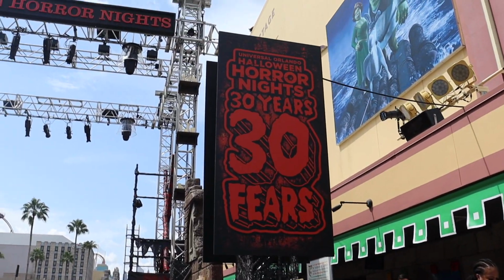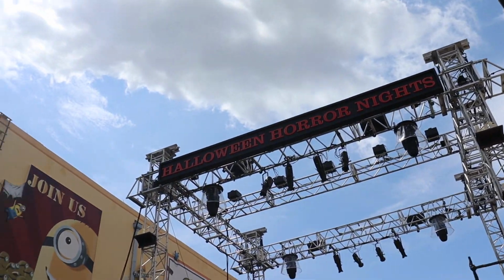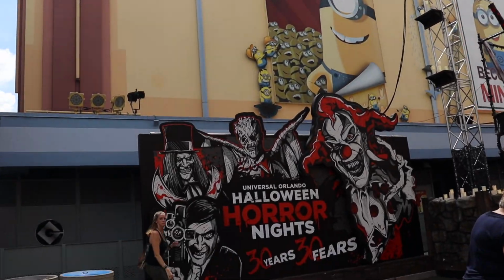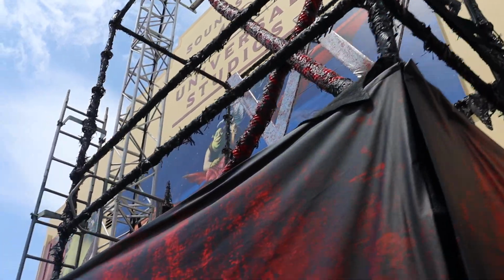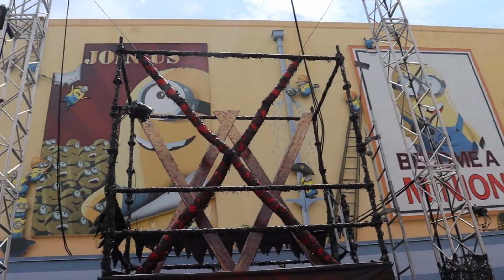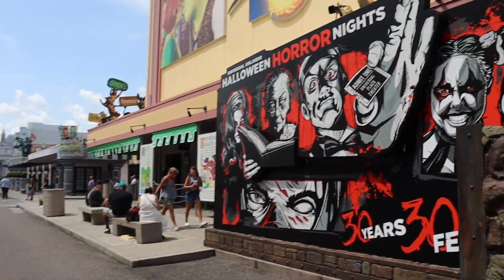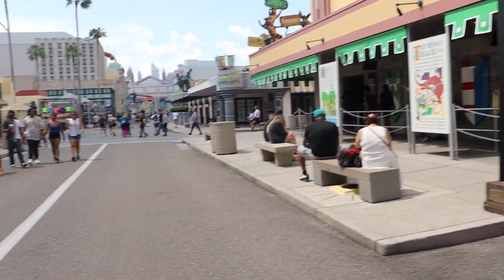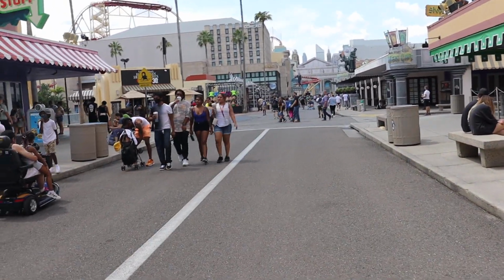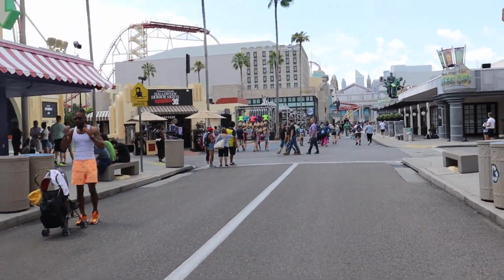And here, I'll let you guys check out some of the setup for 30 Years, 30 Fears. They brought back the big neon sign. Here's a look at the icons. As you can see, they have 3 X's. I'm going to turn to the other side so you can see it a little better. 3 X's right there, standing for 30. Now, if we keep panning this way, you can see the other icons on this side. And you can see there's a lot of things popped up already for HHN 30 since it does start tomorrow.